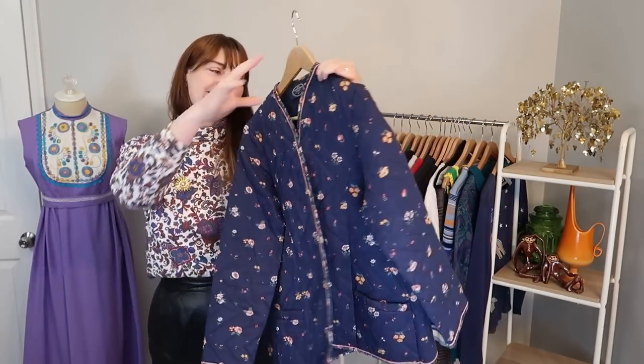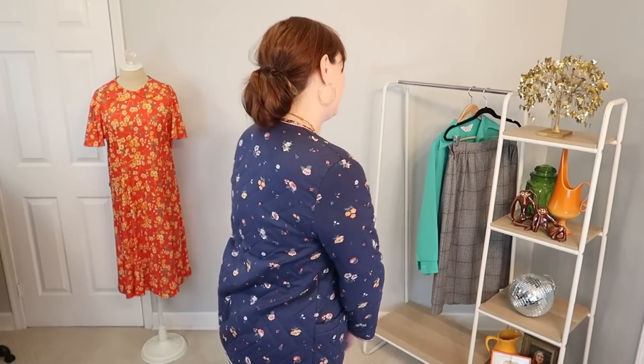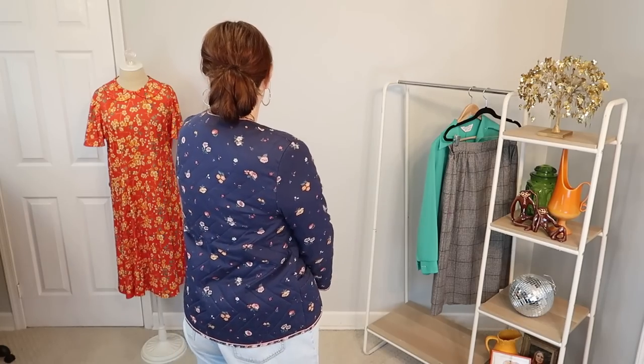And the last thing was the quilted jacket. You know I had to snag this. Still not 100% sure if it's something that I'm gonna wear or if it will be something to sell in my shop, but it is really sweet and definitely a nice lightweight jacket for spring, and the price was right. It was only a couple of bucks. So that's it. That's my haul from Culpeper Hospital Thrift.